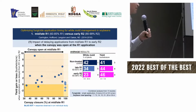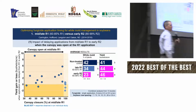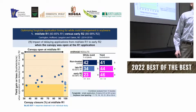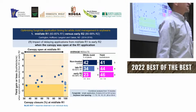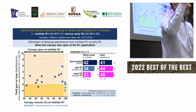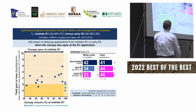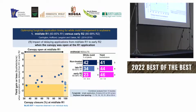All right, first of all, we're going to talk about fungicide timing. So what I want you to do is imagine you're in your soybean field, and it's R1. And you take a look at the canopy closure, in this case what I call late R1. It was 60 to 85% of plants at R1. R1 is at least one open blossom. And on the x-axis on this slide, you'll see what that canopy closure was at that time. And what we did is we managed all these trials to facilitate white mold. So if it wasn't raining, it got irrigated like heck. You can always irrigate wrong and get white mold, right? Well, that's what we get to do.